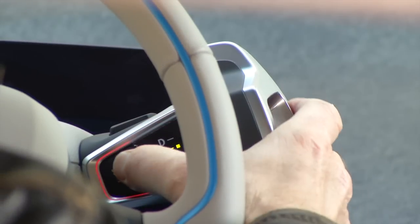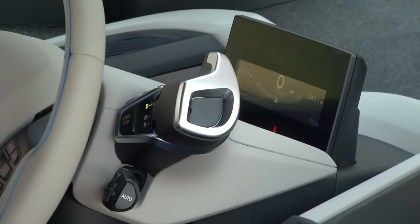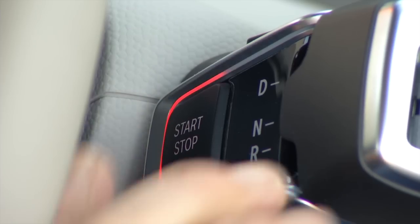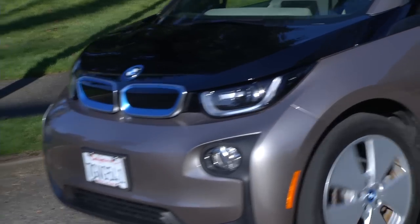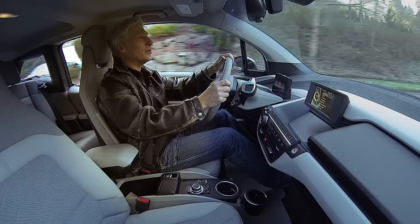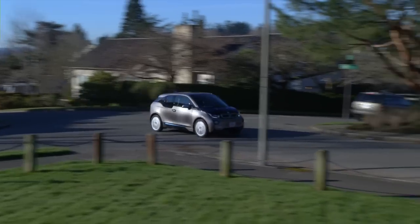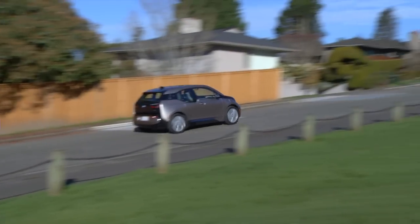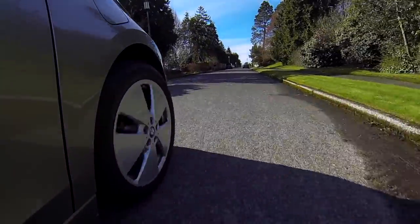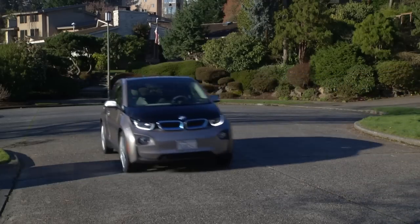The power button location is a bit awkward. It takes time to get comfortable with the unusual drive selector. Exit the car, even in park, and the power button must be selected again. If you think i3 handles like a classic BMW, think again. Rear drive and a near-perfect weight distribution help, but a stiff ride and lack of any road feel hurt i3. On the plus side, it's whisper quiet with an impressive turning radius.